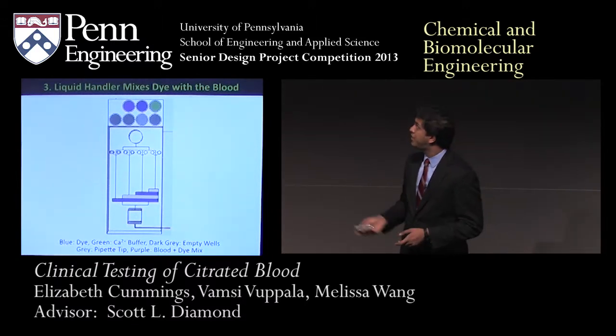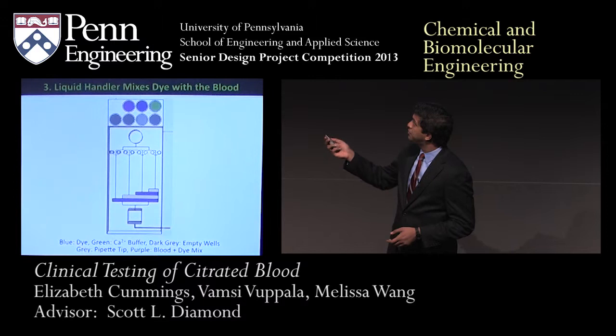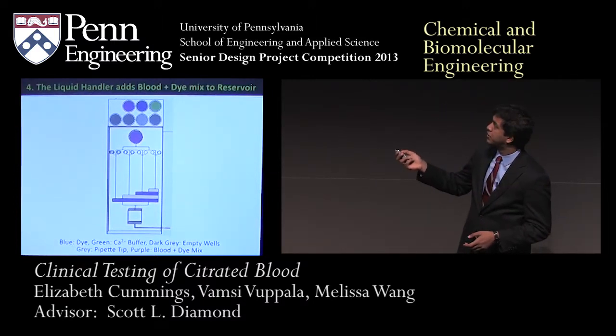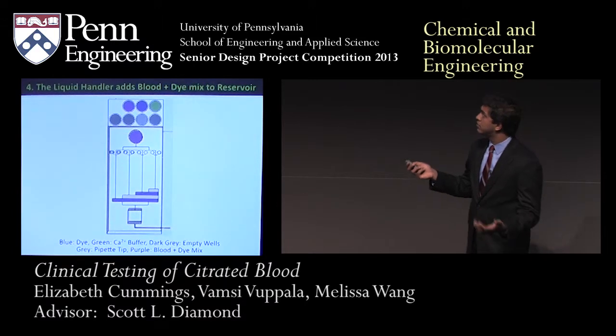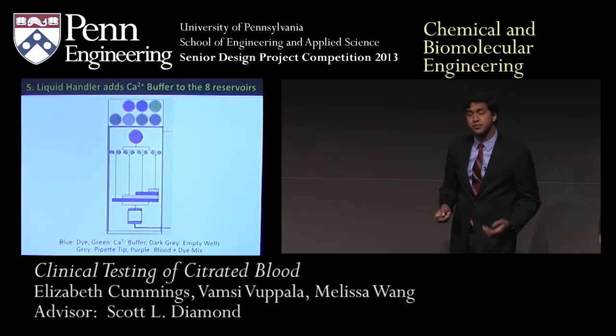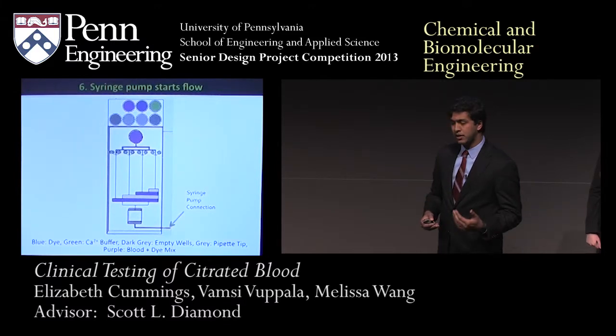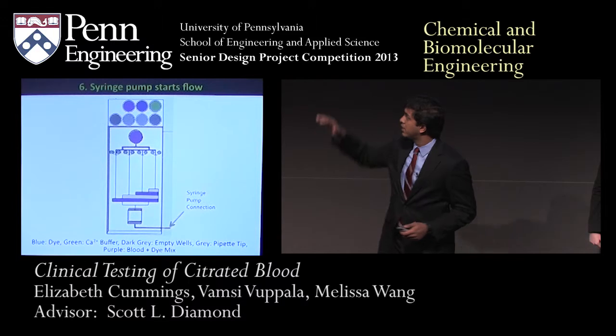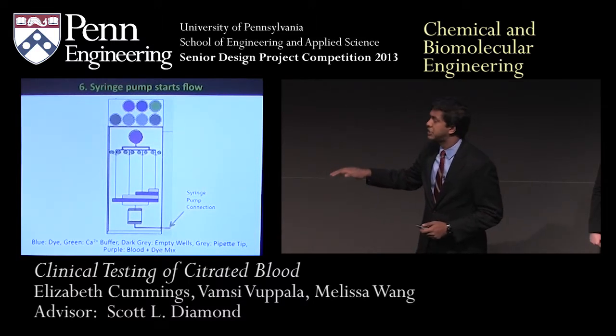From there, it moves that dye to the reservoir here on the microfluidic portion. And then it switches pipette heads, takes the calcium buffer, and adds it to the calcium buffer reservoirs. Now, once all the reservoirs are filled, the syringe pump begins to pull, causing flow down the microfluidic channels.